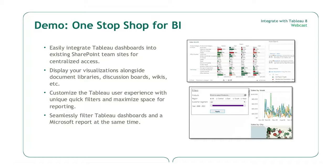Our customers are often looking for ways to centralize and simplify access to business intelligence solutions to provide a single version of the truth across large global organizations. Following this approach, we can incorporate our Tableau dashboards into SharePoint to deliver a one-stop shop for BI. We can easily integrate Tableau dashboards into team sites for centralized access, but we can also display them alongside SharePoint content, such as document libraries and discussion boards.